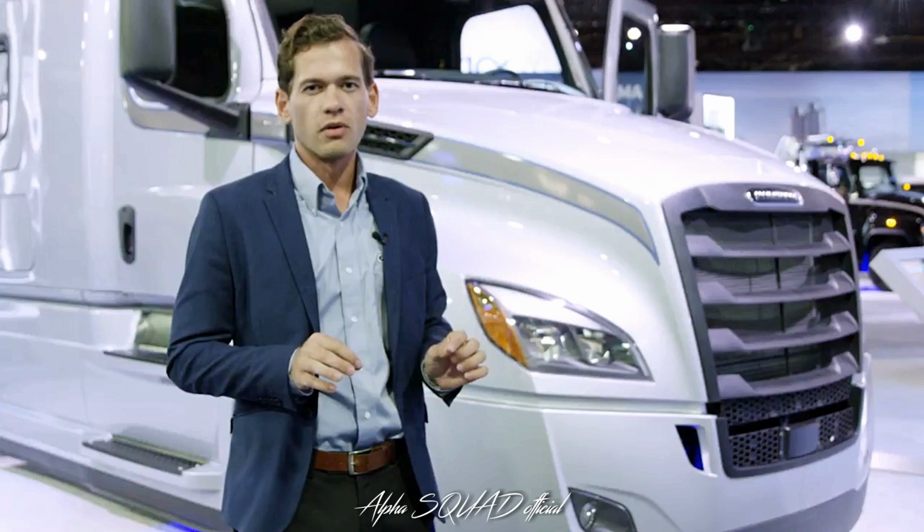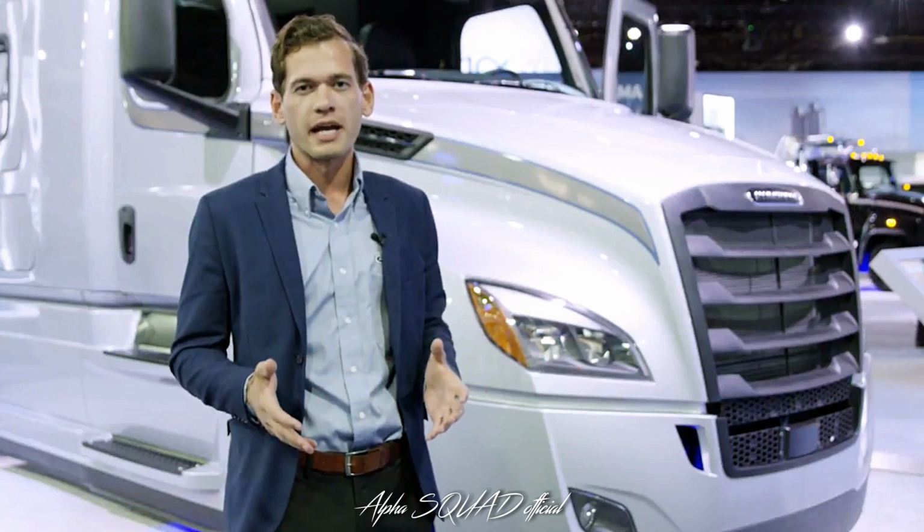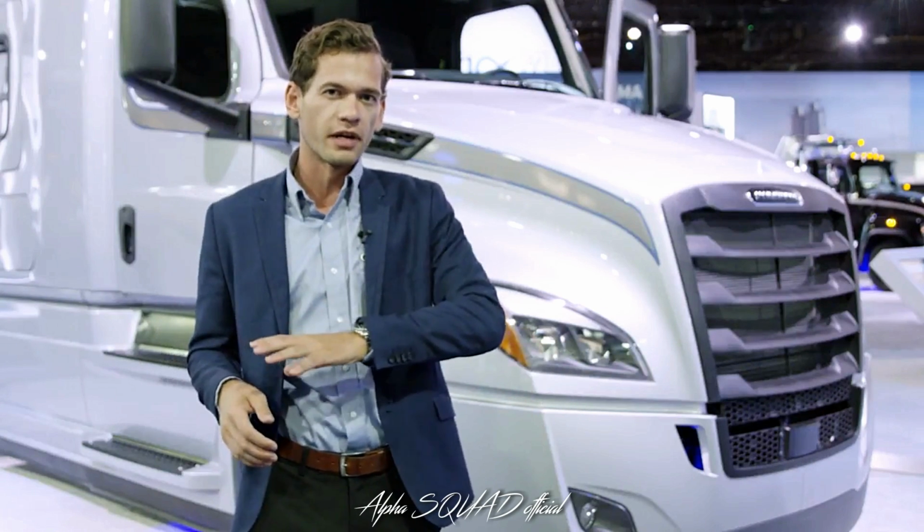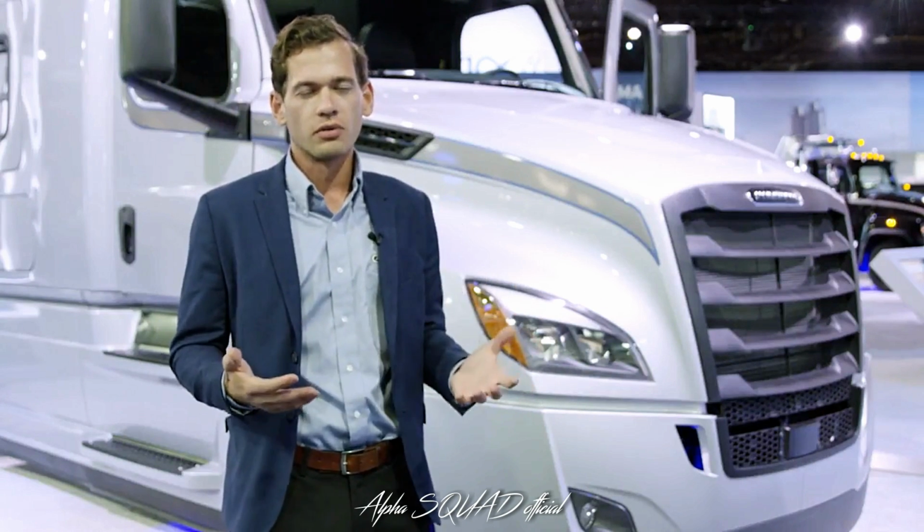It's also important to note that all these features within the Aero X package, you can get a la carte. So if you didn't want the front bumper, if you don't want the drive wheel fairings, you can get it a la carte at your own leisure.